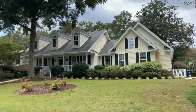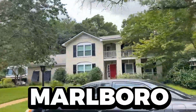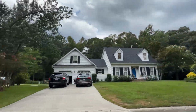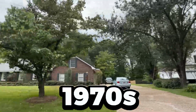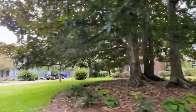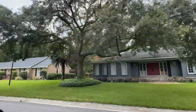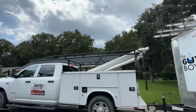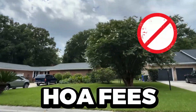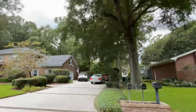Now I want to show you an example of a neighborhood just outside of Riverland Terrace. This is Marlboro, and this type of imagery is exactly what I think of when I think of James Island houses. A lot of these homes are from the 1970s or 80s. Some are single-story ranch homes, others are 2-story traditional homes. Many have live oak trees on their properties. These neighborhoods are not cookie cutter and have an organic feel to them. Most of these communities don't have HOAs, so there is naturally more variety to the houses, landscaping, and overall feel of the neighborhoods.